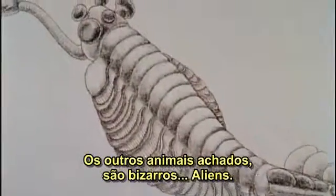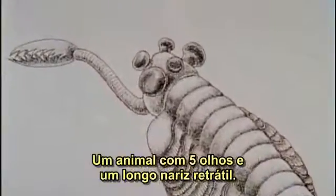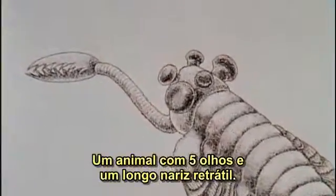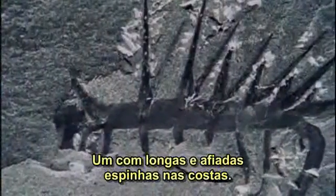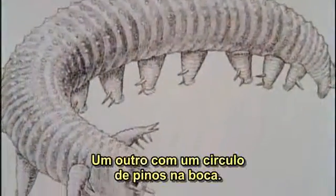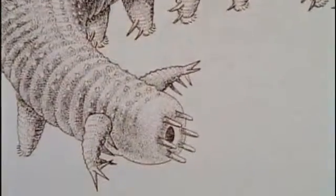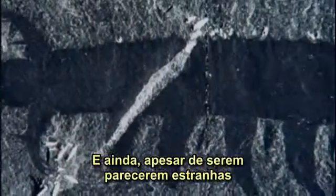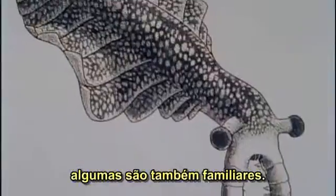Other Burgess Shale animals were bizarre, alien-seeming. An animal with 5 eyes and a long, retractable nozzle. One with long, sharp spines protruding from its back. Another with a circle of prongs around its mouth. And yet, as alien as these creatures seem, they are also surprisingly familiar.